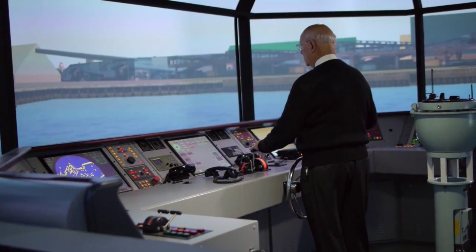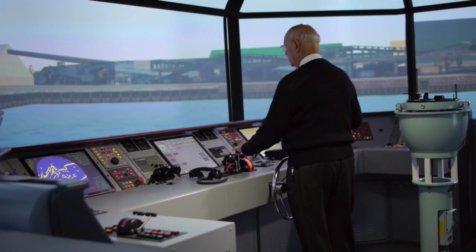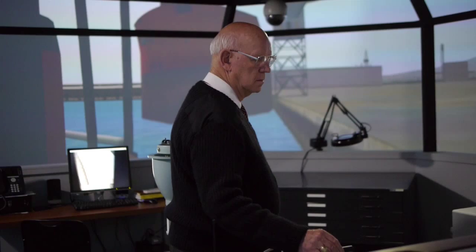The simulation program takes into consideration the size of the ship and the amount of windage on the side of the ship, and the forces acting on the ship will cause the ship to drift downwind, or in the case of ship handling with tugs, then the tug operators will push against that wind and hold it up. So it's very realistic in that sense.